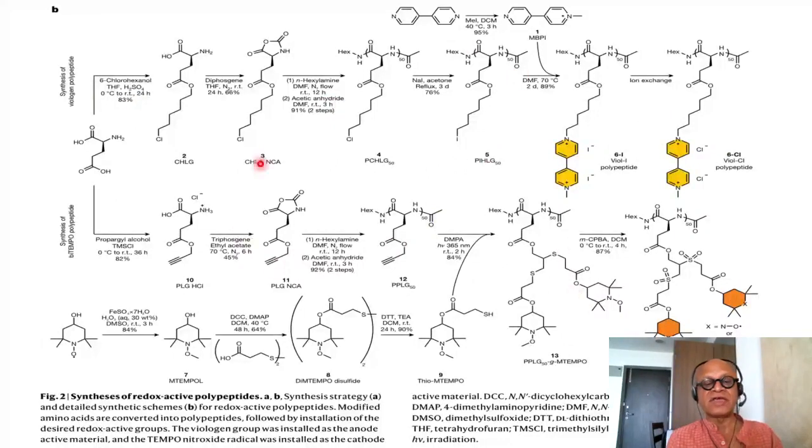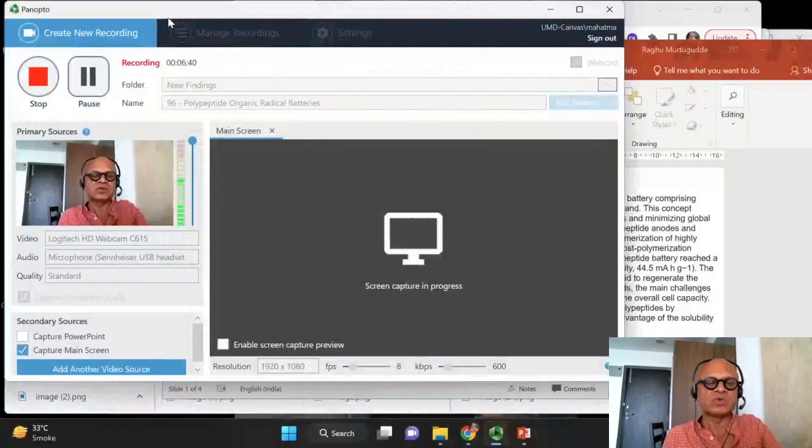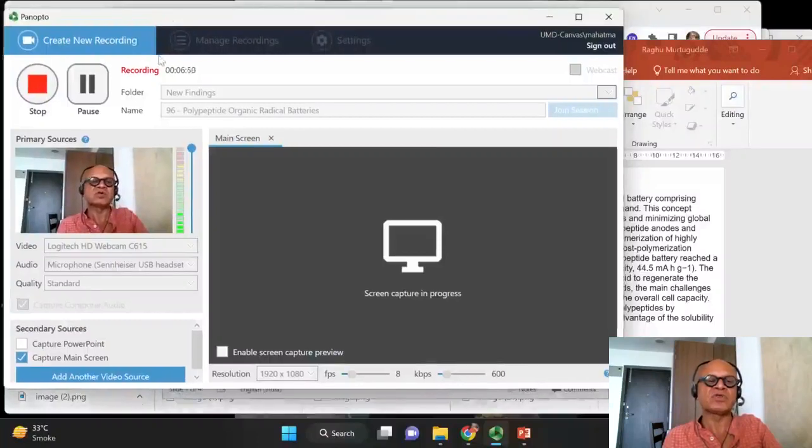Lots of detailed reactions here, which go through synthesis of halogen polypeptides, synthesis of tempo polypeptide, and so on. So obviously it's a very brief one, so you have to just follow up the paper to get more details, but it's an alternative solution that's being sought and is demonstrated to work. And obviously scaling up and producing at mass scale has probably a long way to go, but you can follow up the discussion if you're interested in this direction. Okay.